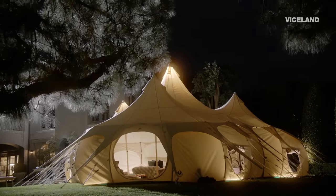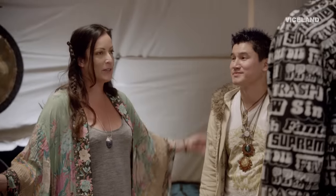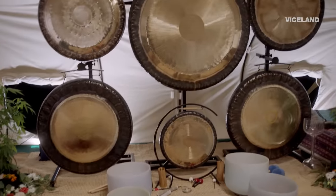How much would something like this cost, this tent? We sell this for $12,000. $12,000? Yeah, this is the best. We call it the Lotus Mahal. So it's like the Taj Mahal of tents. And this guy can put it up on his own. Yeah. Professional tent putter upper. And sound healer.